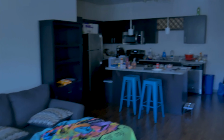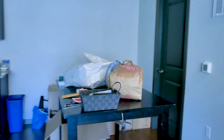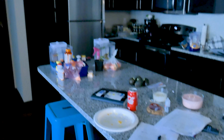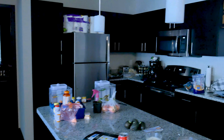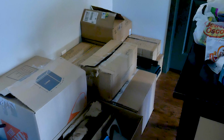So then if we walk back in, we have our kitchen area. So like I said, little dining room area. Kitchen is absolutely trash right now, but just bear with us, you guys. We are still getting everything unpacked. We just made dinner last night. I still gotta do all the dishes. This is what we have left to do. So we just got a couple things in here. Just a bunch of miscellaneous stuff like candy, medicine, stuff like that.